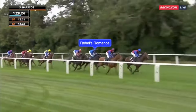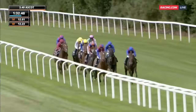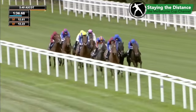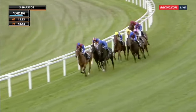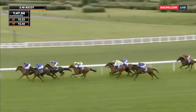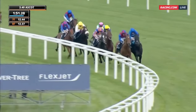In 3rd is Rebel's Romance, who races on the outside of Auguste Rodin, who for the first time is just shaken up. In 5th place we have Goliath, and Bluestocking just breaking cover on the outside of Sunway. Middle Earth is ridden and Dubai Honour is right at the back of the pack. So making the turn, Luxembourg will have first crack. He leads Rebel's Romance, Auguste Rodin, Goliath running well, and Bluestocking begins to improve as they make the bend for home.